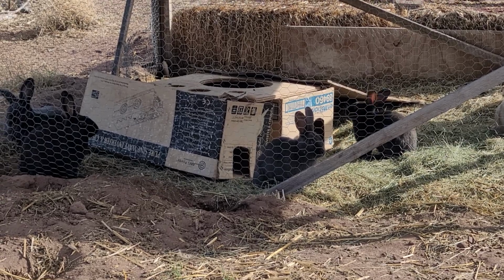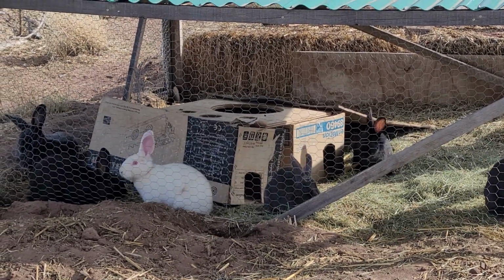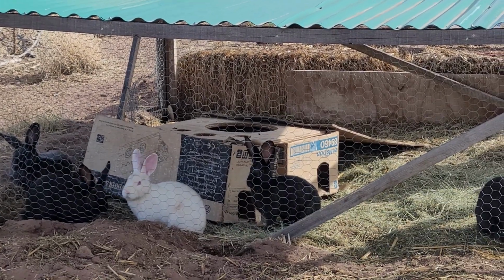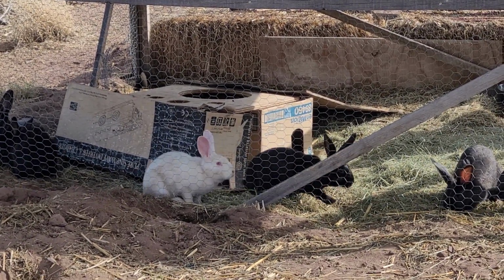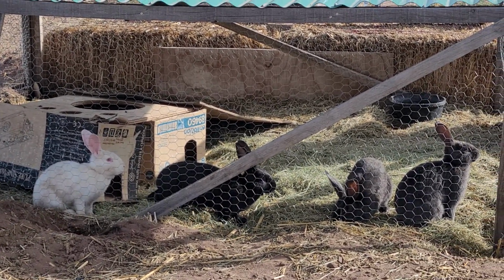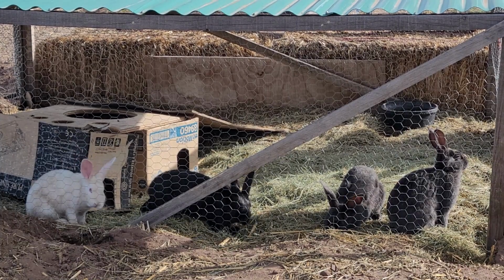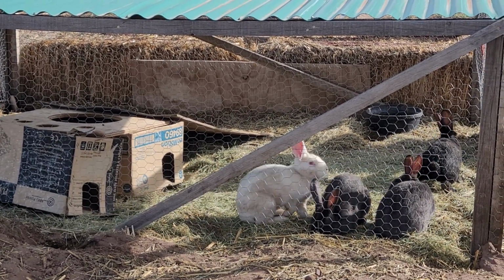The 4-month-old grow-outs are bouncing around in the playpen. They're getting big, and they are just the sweetest little friendly guys. It makes it hard. It makes it wonderful, and it makes it hard. Just a really nice batch. Little 4-month-old bunnies.